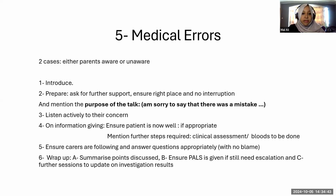Medical errors, again, either the parents are aware of what happened or not. In that scenario, if they are not aware, then that would be a bit more complicated, because it's going to be like breaking bad news plus conflict resolution. Okay, again, introduce yourself as appropriate, prepare them for the scene, really important to make sure that there is no interruption here. The purpose of your talk: I'm sorry to say that some mistake has happened.